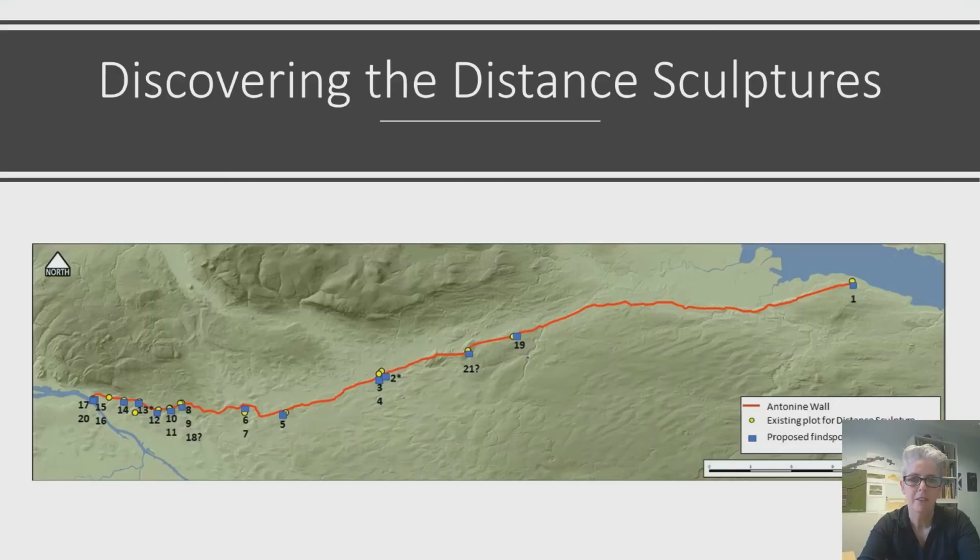So having gone over all of that background, I think we can now return to the replica distance sculpture from Eastermains. The Antonine Wall runs through five council areas, and part of the Rediscovering the Antonine Wall project was to replicate those distance sculptures coming from each of those areas. And the intention was to install them into locations close to their place of discovery. And this particular sculpture was recovered from close to Kirkintilloch Fort, and that is number three on our map here.